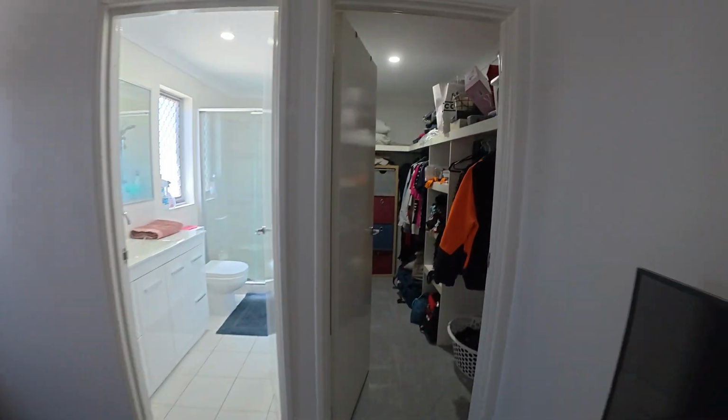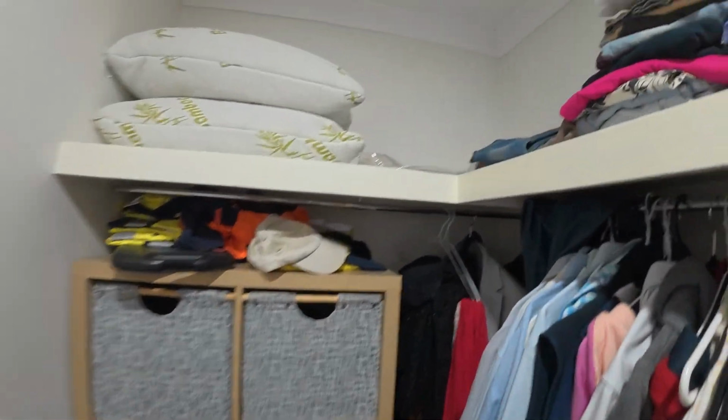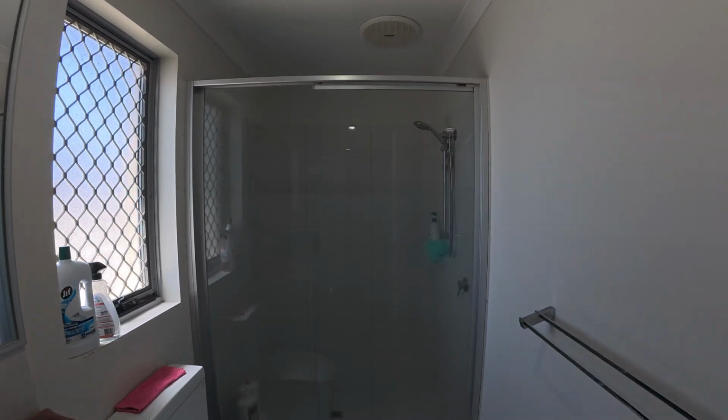So you've got ducted aircon throughout the whole property. The master bedroom's got lovely tiled floors and a long walk-in robe, as well as an ensuite bathroom, the tile shower.